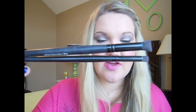Here are these e.l.f. brushes. I love this. This is one of my favorites for hooded eyes because it just blends, blends, blends. I feel like it blends perfectly. This is the e.l.f. angled contour brush, and this is the e.l.f. contour brush. It is perfect for putting color in the crease. So these two brushes from the e.l.f. line are $3 each. I love these. You can find them at Target.